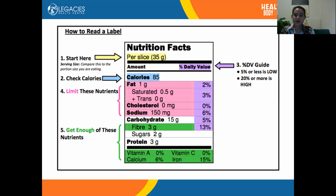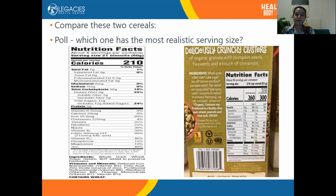Then limiting these nutrients, you want to try to limit things like the saturated fat, trans fat, cholesterol, and sodium, and getting more of these nutrients, the fiber, and certain vitamins and minerals.